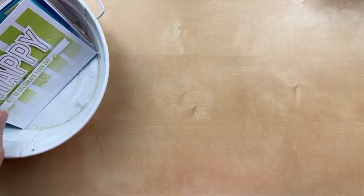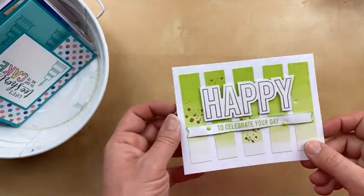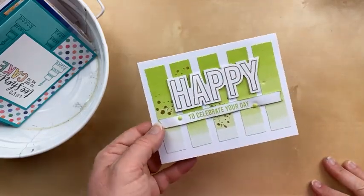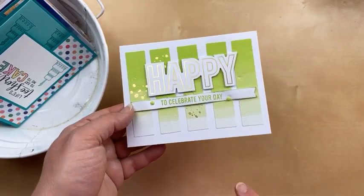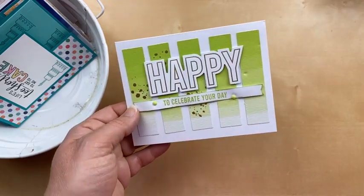Okay. Next up is a card from Cecilia Jerry. She used the Celebrating in Color Paper Pumpkin kit to make this one. And I shared the other one. She sent a different Celebrating in Color card for the Great Big Card Swap. These cards are just so much fun.